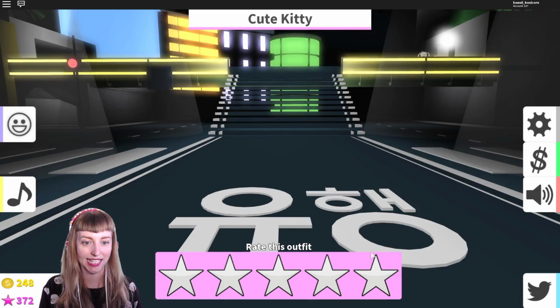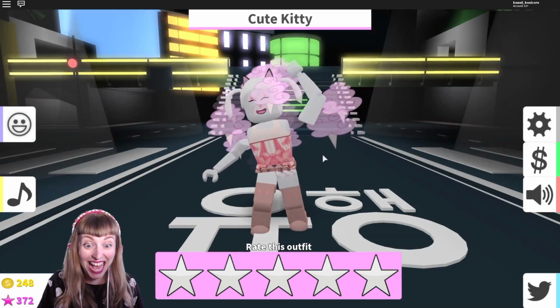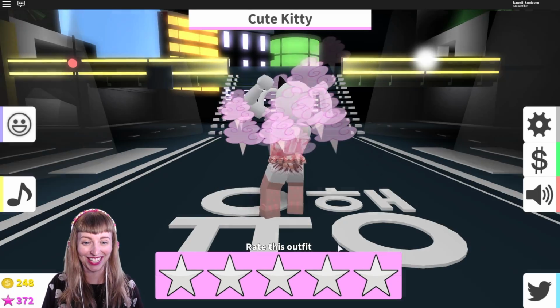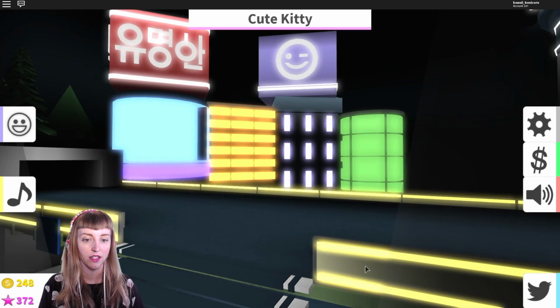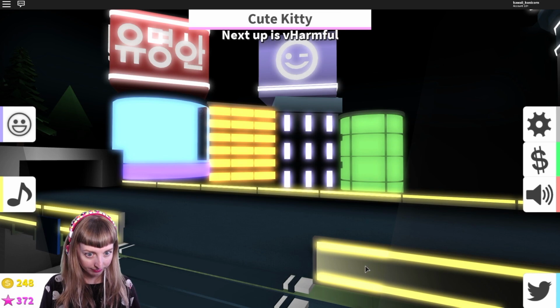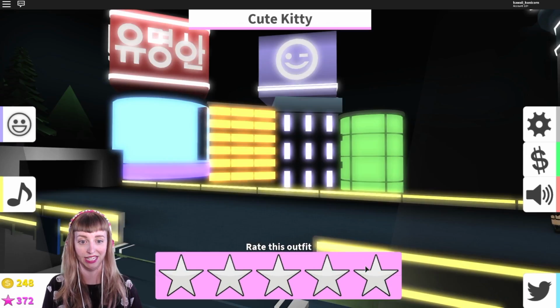Okay, so next outfit, let's see. Where's my person? Oh, there they are. Oh, see, that is a kitty. That is so cute. Oh, you look so cute. I really wish that the hair was a different color. So I'm gonna go with 4 stars. If the hair had been like bright purple or something, I would have been like, bang, cute kitty.